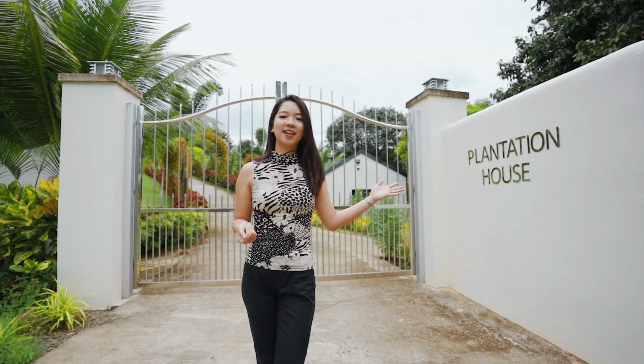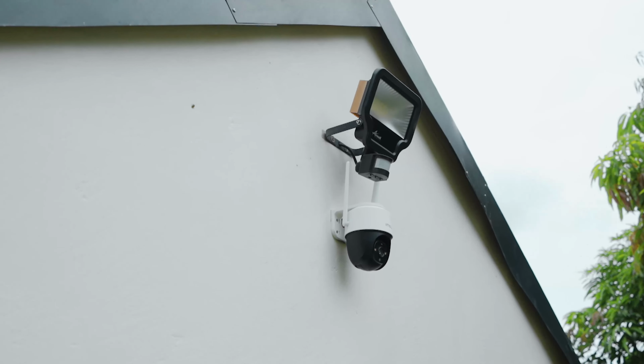So the first building that we come to see is a two-bedroom gatehouse. Note the smart dome CCTV camera that can be controlled and monitored from anywhere with the use of an internet connection. You can even use it to speak to visitors at the gate.